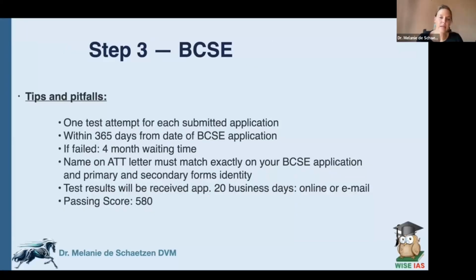Here are some tips and pitfalls you need to be careful about. As I mentioned, the $220 fee is just for one test, so you only have one attempt to pass the test. If you fail, you can retake the test, but you need to wait 4 months. You can only take the test 4 times in 12 months, and if you retake the test, you will have to pay the same fee again.